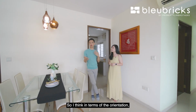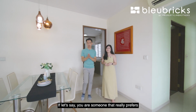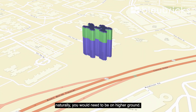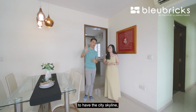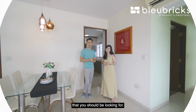So I think in terms of the orientation or the facing is largely dependent on your choices. If let's say you're someone that really prefers to have the sea view facing, naturally you need to be on a higher ground, but of course there will also be accompanied with some western sun exposure. But otherwise, if you are someone that prefers to have the city skyline, then I think this will be the ideal step that you should be looking for.